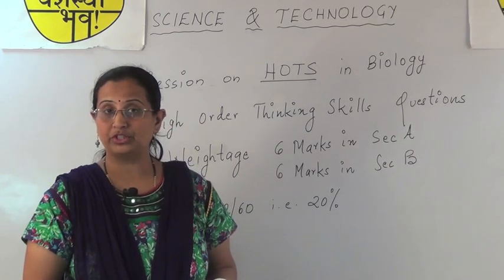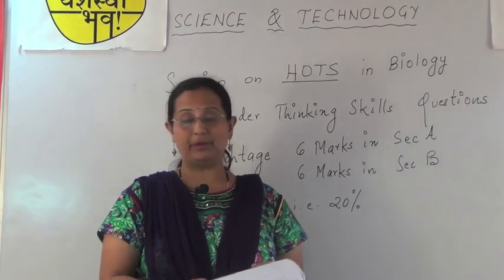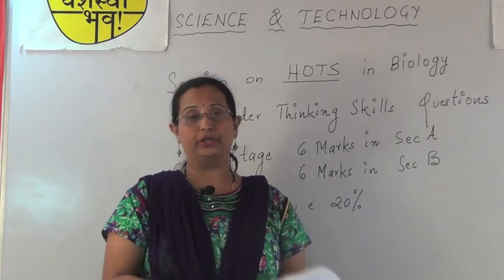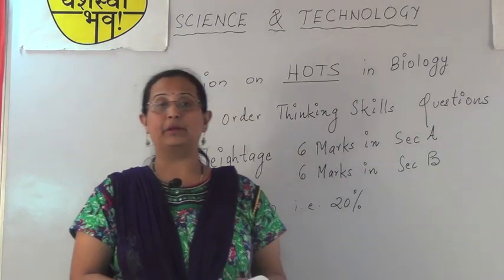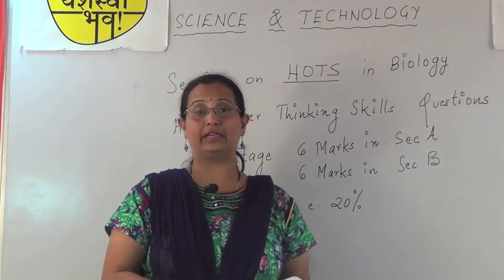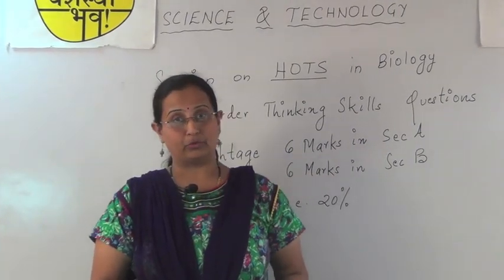Differentiate between type of question. Differentiate between cerebrum and cerebellum. Point number 1 for cerebrum, it is the forebrain. Point number 1 for cerebellum, it is a component of hindbrain. Point number 2, cerebrum is a main thinking part of the brain, whereas cerebellum deals with the voluntary activities like jumping, balancing, cycling, etc.